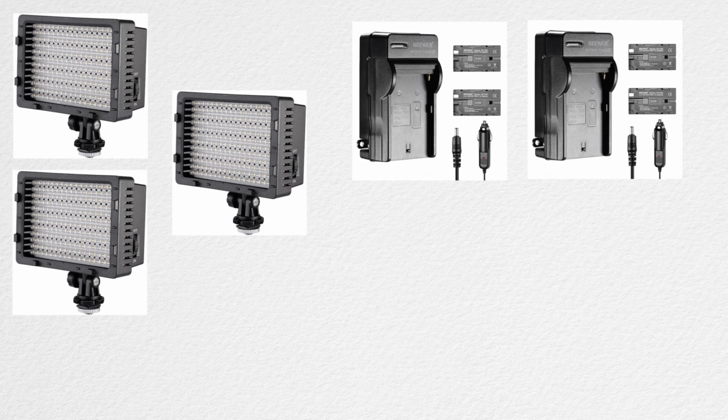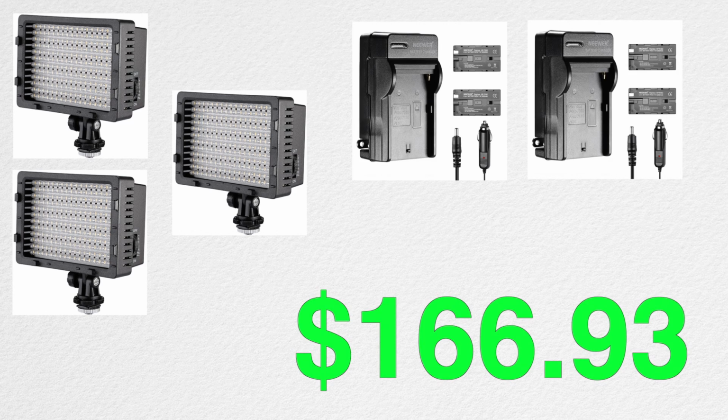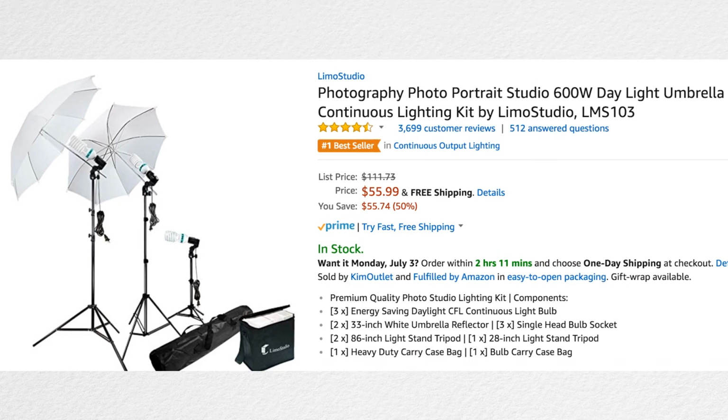The kit I went with tripled these lights and doubled the battery packs, costing me $166.93. If you don't have stands, this will bump the cost to about $230, depending on your setup. The first thing you might think is, well, Carson, okay, this light kit that you just showed has 3 lights and stands and it runs for less than $60. Clearly, I'm gonna go with that option. To that, I say, hold your horses.